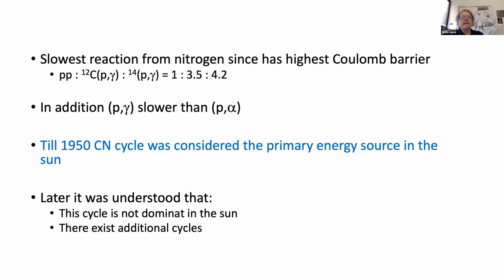But till 1950, the CN cycle was considered the primary energy source in the sun. And for this reason, a number of measurements, in order to understand the interaction rates, measurements of cross sections, were carried out.